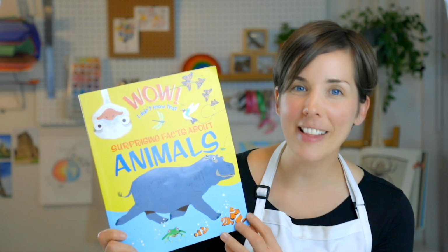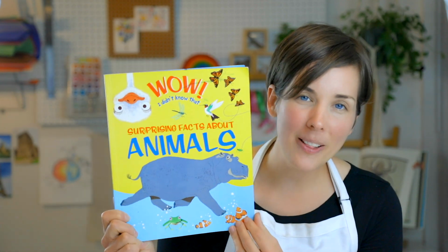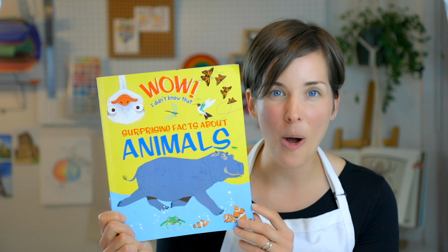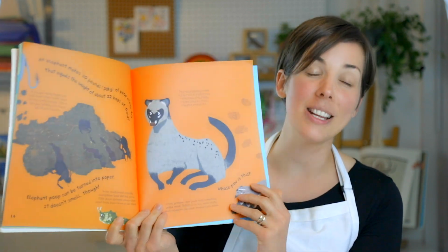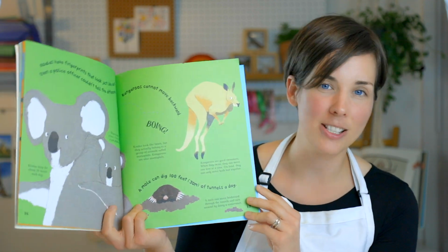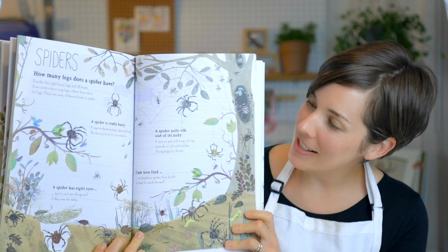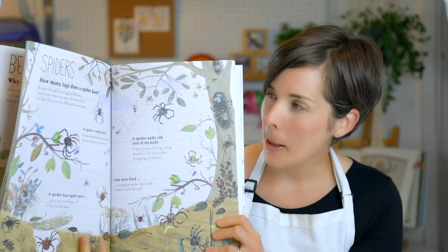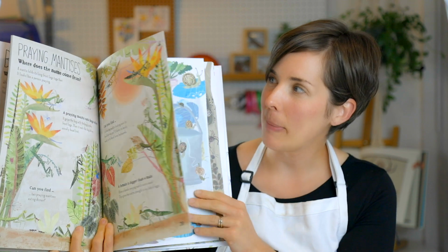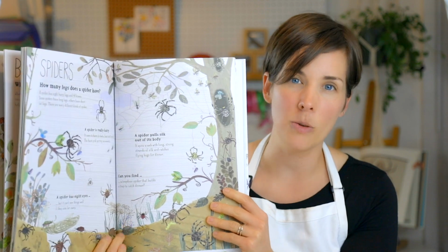Before we get started, I'm gonna mention two more books. I really like this one. It's called Wow, I Didn't Know That: Surprising Facts About Animals. And probably like you, you might have some curious kids at home that really love interesting, surprising facts. This is a great one. It's got lovely illustrations and it's just a fun read. I've mentioned this before, but this one called The Big Book of Bugs, there's a section on spiders. And I wanted to pull this one out again this week because it is so helpful to reference back some of the other mini beasts we've been talking about and to see them kind of all in one book.